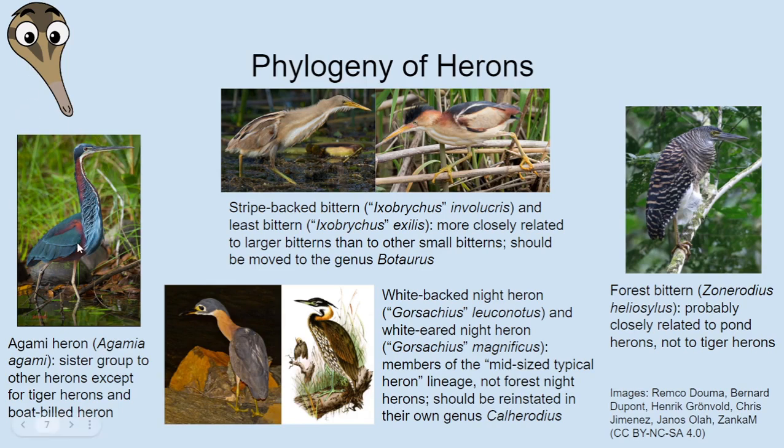And in terms of its overall body shape, it does look a lot like a typical heron. It's just that the coloration is very unusual. So it certainly seemed like a reasonable hypothesis. But according to this study, it seems that it's relatively distant to most of the other heron species. So that's quite an interesting position for it.